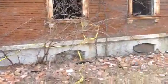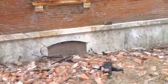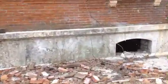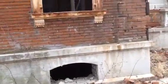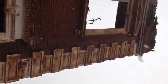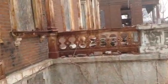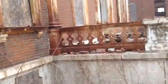We're going to salvage this beautiful cut stone from the foundation, all 1840s, in the cast iron quoins on the corners. Those are beautiful windows. Never seen anything like it. And the iron railing with Irish motifs.